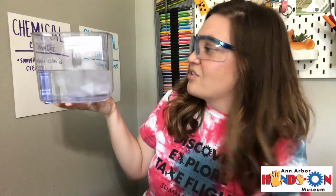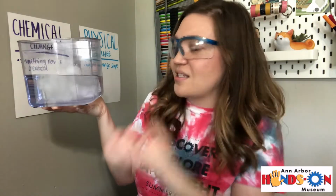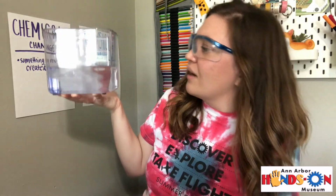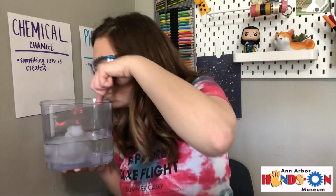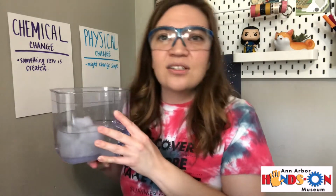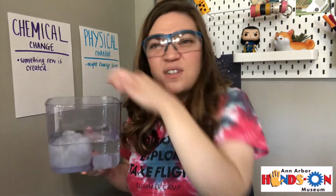What did you notice happened this time? So I noticed that my fluff soaked up the water and it sunk down to the bottom of my container. And I also noticed that it smells the same as before and it's still not making any sound. If I touch it, it feels pretty much the same, just a little wetter.